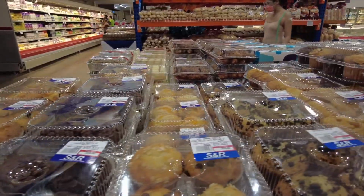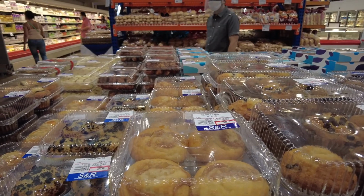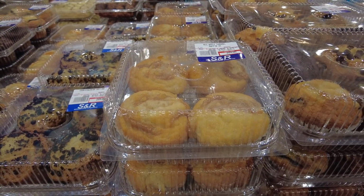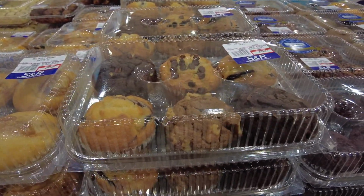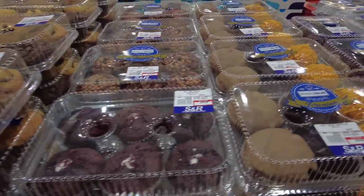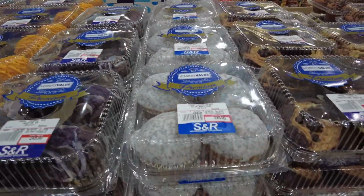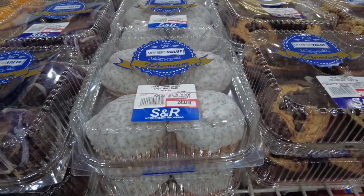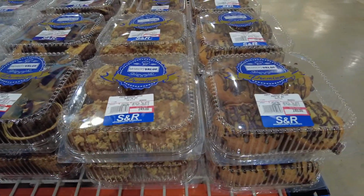So let's have a closer look. My favorite one is the apple caramel. This one right here. There. You should really try it. And then there are some assortments too, if you want to try a sampler or a variety. And there's some special one too, like here, which is a lemon glazed chia muffin.